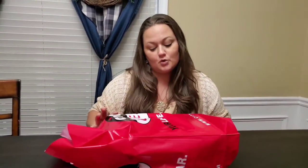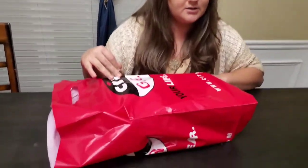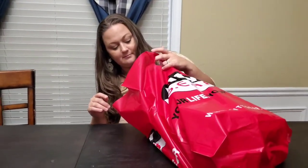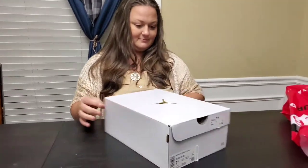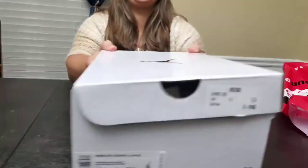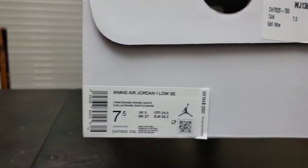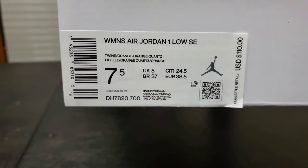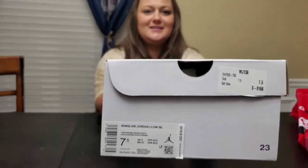Okay, this is a bag. It says City Gear. Your life, your gear. www.citygear.com. Don't read it. I'm not supposed to read it. You didn't say I couldn't read it. That's how unboxings go. Let me see the tag. Hold it up here so that you can see it. The tag. Can you see it? Stop moving it. Am I moving it? All right, go. You got it? Yes, I got it.